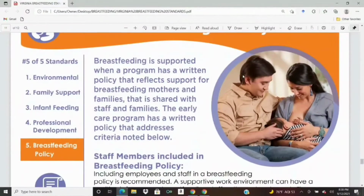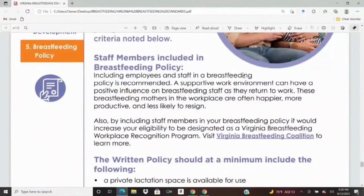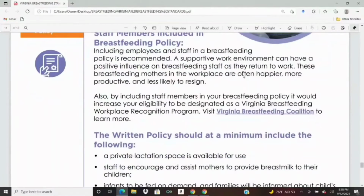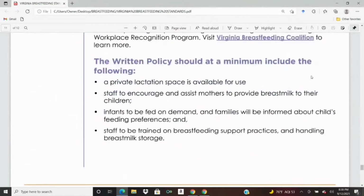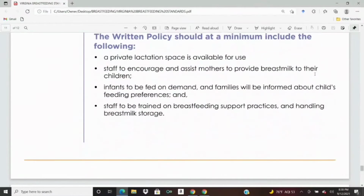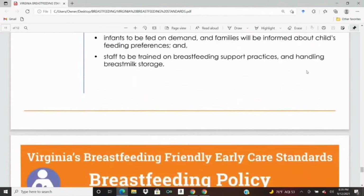So the last one is the breastfeeding policy, which they gave us a really nice template, and you will see that at the end, where everything is in there. The space, how you're going to train your staff, how you're going to encourage responsive breastfeeding, all of that is in the policy. And the policy is very important. It's an addendum to my already existing daycare policies.